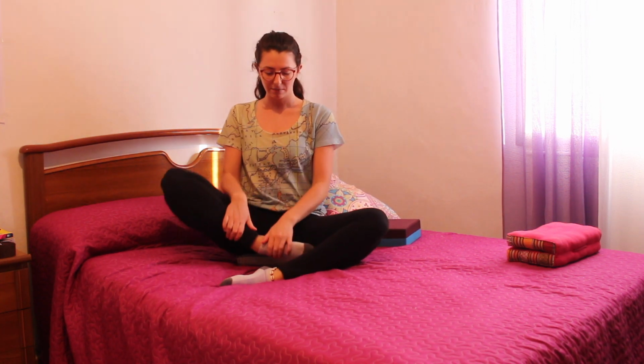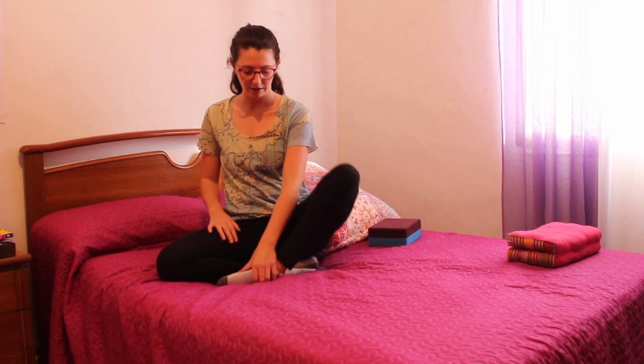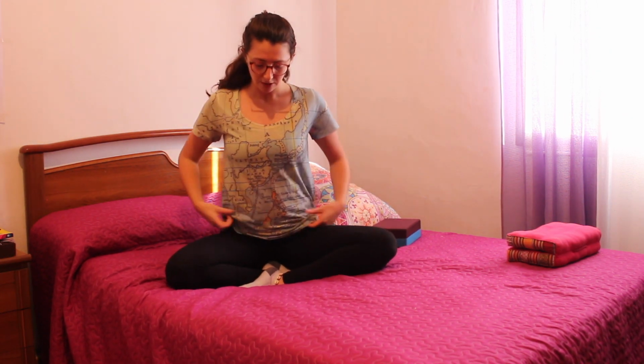So I'm just going to place my right foot in front with my left foot outside. Doesn't matter which one. So if I'm comfortable like this, I'll start my practice here cross-legged. So I'm just going to take a moment to lift my chest up nice and tall, maybe roll the shoulders back. Lick the lips and start to breathe in and out through my nose.